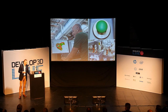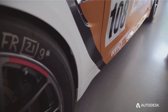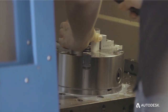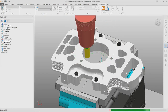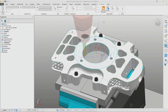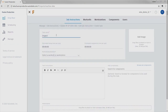And so what we're introducing is another series of technology called fusion production, which enables us to manage the information as it's created and sent out into the factory. So this is one of our customers, KPM Motorsport. They produce drive lines for high-performance motor vehicles. Having produced the instructions for the machining of their component, they can obviously send that down onto the shop floor and provide access to their operators. But with fusion production, what they're able to do is to identify which of the machines on the shop floor they want to drive, and provide that information out to the operators on the shop floor.